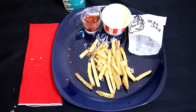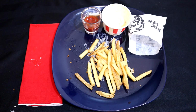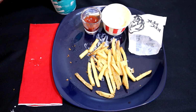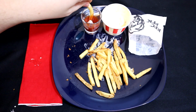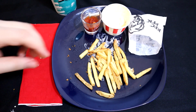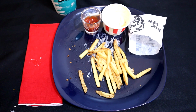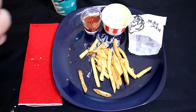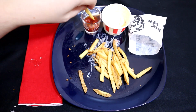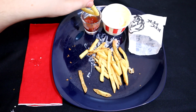The fries are pretty soggy now. They're like cold by now. It's not their fault because I picked it up and then came home and I had to set up, and they're still good, but they just don't give off that crispy crunch. Whoops, dropped something in there. Whatever. They're just not nice and crispy for your pleasure. Oh, it's broken. It's okay.